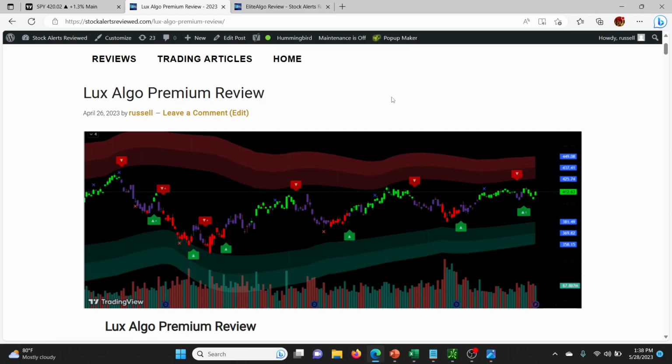Had a request to do an intraday comparison between LuxAlgo and LuxAlgo, so I thought I'd do that just now. Let's have a look and see what works better. Let's see if LuxAlgo is better on the 1 minute SPY or if LuxAlgo is better on the 1 minute SPY. And then let's try and look at maybe the 5 and the 10 minute time frame, which may be a little bit tedious, but it's worth checking out before you make a decision whether you want to buy LuxAlgo or LuxAlgo. Personally, I've done better with Lux so far.